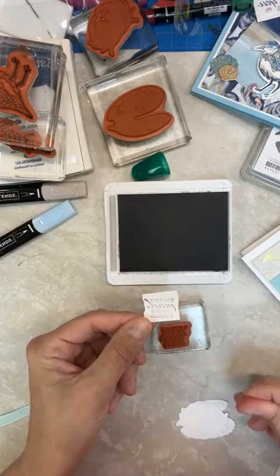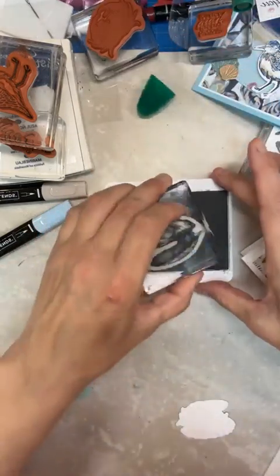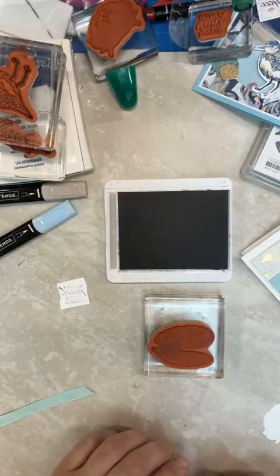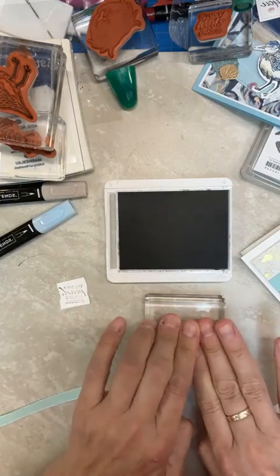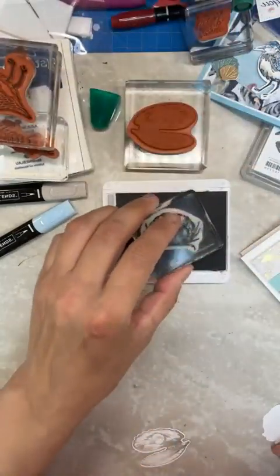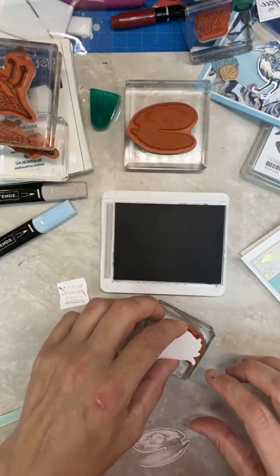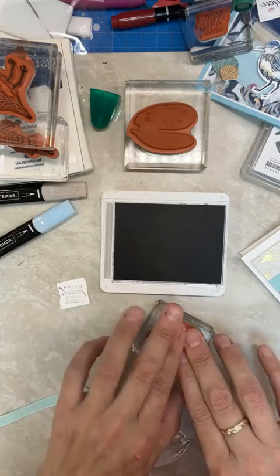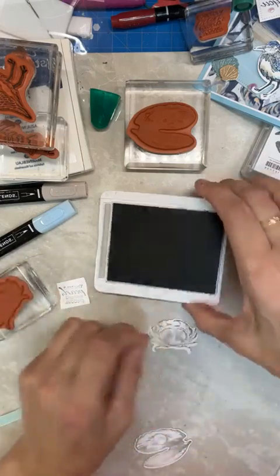And you are a pearl, rare and precious. Perfect. Then we'll take our clam, line it up, and then our crab. This is a very kind of subdued tone. You could always use darker colors if you want. Pool party or... All right, there we go.